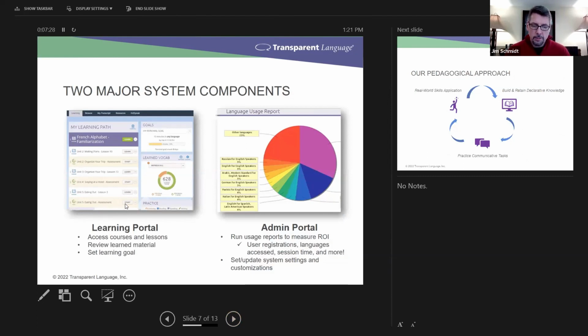Our program focuses, we have a starting point in our basic instruction, but we also have a way for students or patrons to leave that and find some very specific task-oriented learning. So a lot of the people that use our service are using it for sort of a finite reason. They're going on vacation or something like that. They want to go to a restaurant and learn how to order food. They can easily go into our program, find just that content, learn it quickly, and use it very quickly, and retain it.